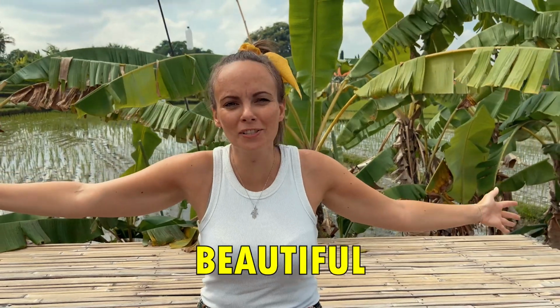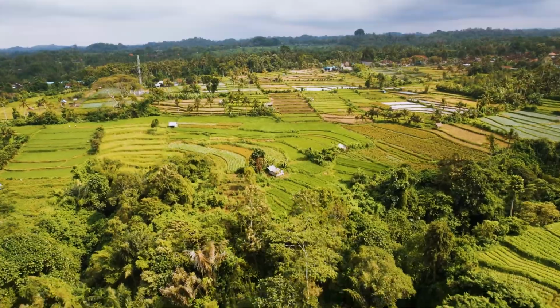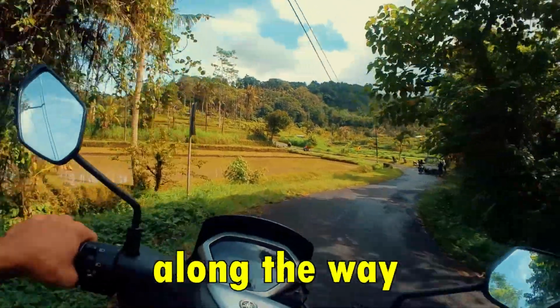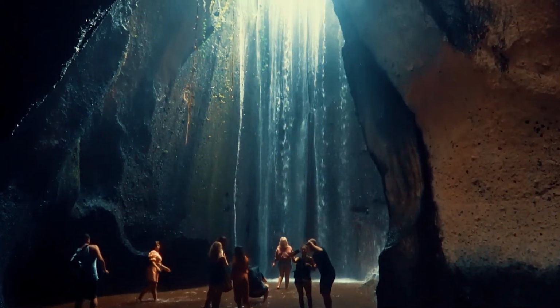This is one of the most beautiful hidden gems in Bali. To get there, we have a picturesque drive along the way and 2 waterfalls ahead of us. To make it there before sunset, let's get started.